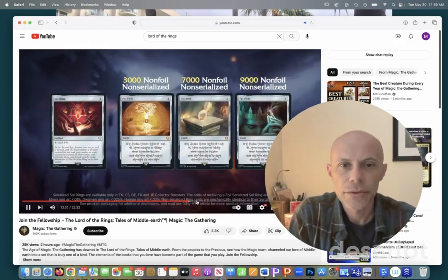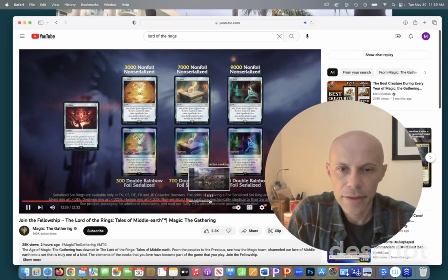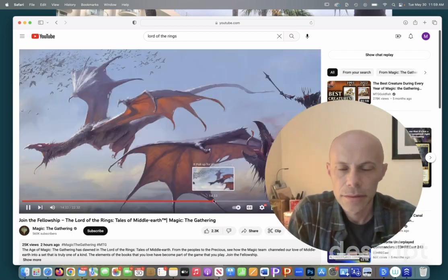So here's a non-serialized, non-foil collectible version, and there's a bunch of versions, and then also a serialized one. Great. Okay, there you go, double rainbow. So that's pretty cool.